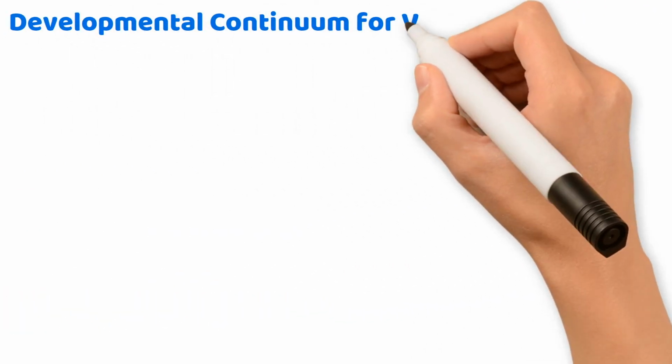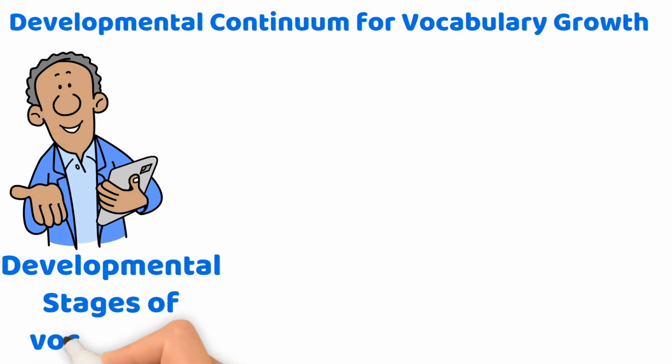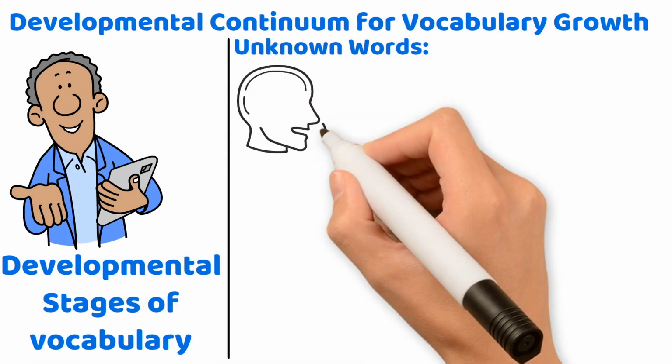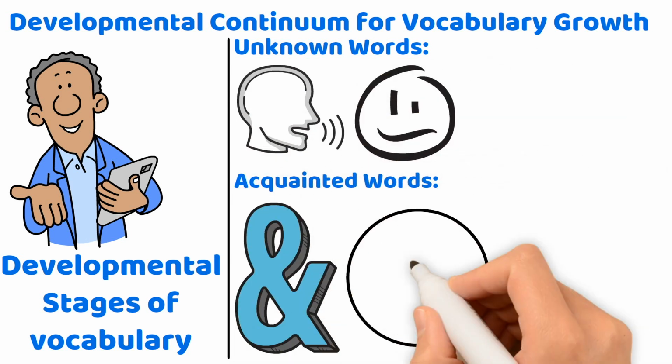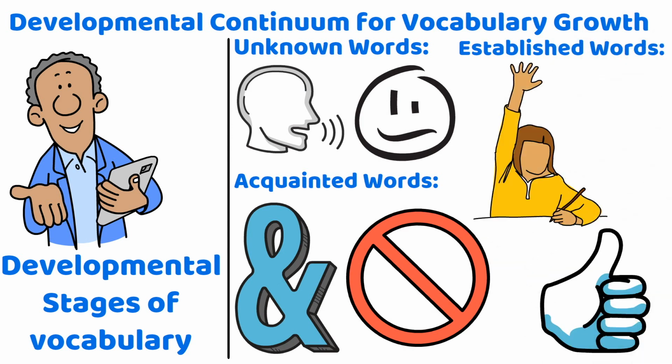Developmental continuum for vocabulary growth. Let's get you prepped for test day, because understanding the developmental stages of vocabulary is crucial. Unknown words: words completely unfamiliar to the student. Acquainted words: words the student recognizes but doesn't fully understand. Established words: words the student knows well and can use confidently.